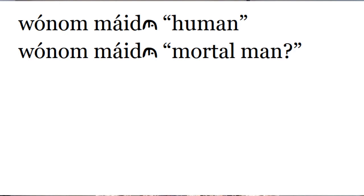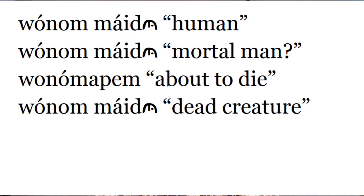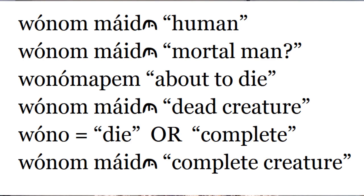To mean immortal or will eventually die, there would have to be a ma future infix in that word. Wonomapem maita. Instead, if we go with the die meaning of wono, wonomaita would actually mean dead person. So this is not a good translation of wonomaita. As I mentioned early on in this course, wono seems to have an older meaning of completion. When you die, you complete your life. It came to mean die since people are always trying to use euphemisms or polite words for death to soften it up a bit. To me, wonamaita means completed creature. In any case, we translate it as human being, and in prayers, this is the way humans are always referred to.